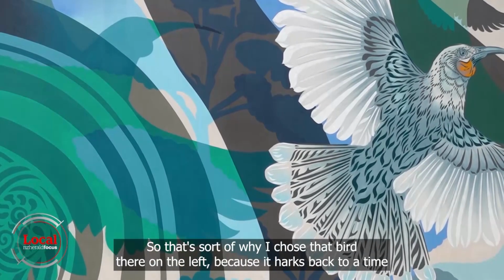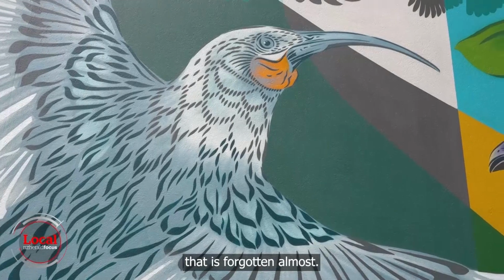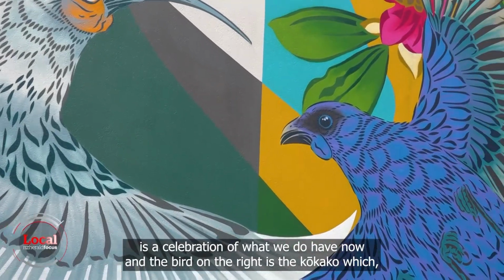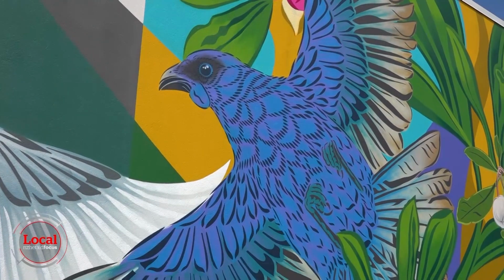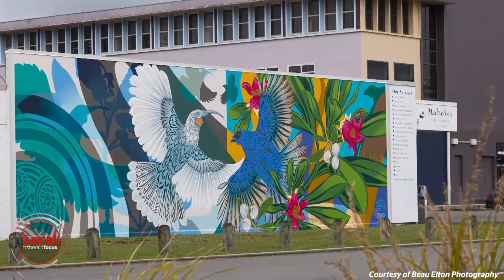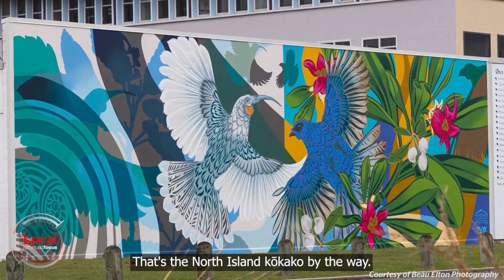So that's the main reason I chose that bird there on the left, because it harks back to a time that is forgotten almost. It's a symbol of a treasure that we have lost. So the right side is a celebration of what we do have now, and the bird on the right is the kokako, which is renowned as the Pukaha ambassador because it is their success story in terms of regenerating that bird and bringing it back from the brink. That's the North Island kokako, by the way.